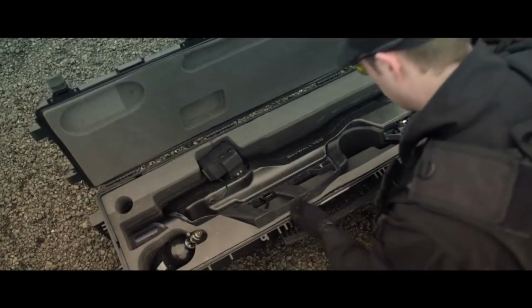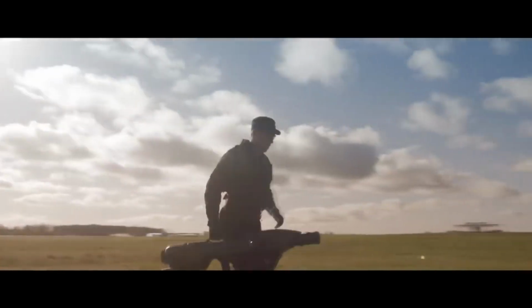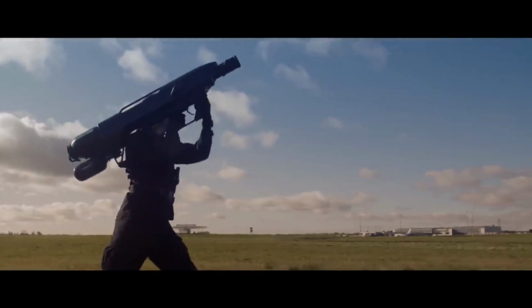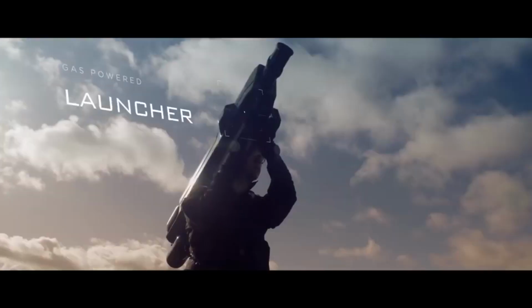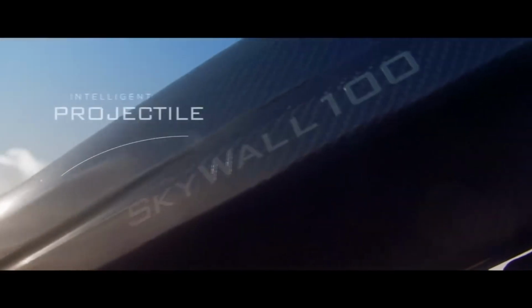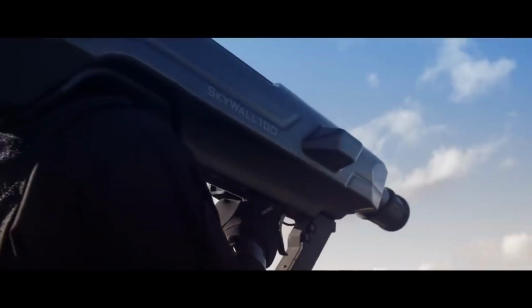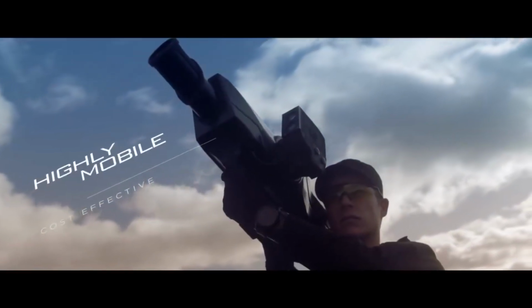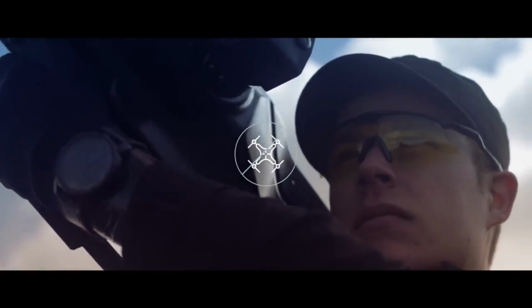SkyWall 100 has the ability to quickly and easily neutralize a drone threat by physically capturing a drone in a net and controlling its descent to the ground. It combines a compressed gas-powered launcher with an intelligent projectile. This portable system provides a highly mobile and cost-effective method of dealing with drone threats.